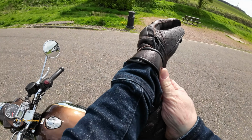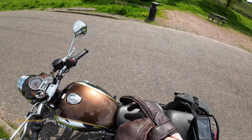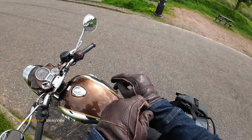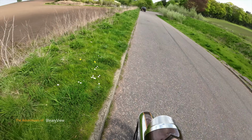I'm going to head through Tayport and I'm going to St Andrews just for somewhere to ride. Now you might get to see this, you might not. It depends what we see, yeah.